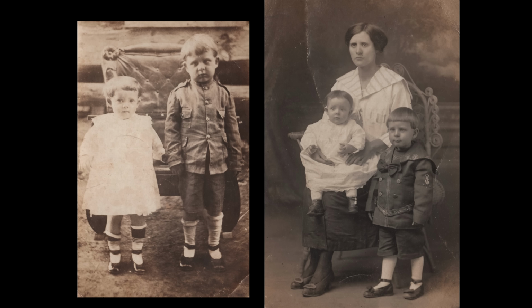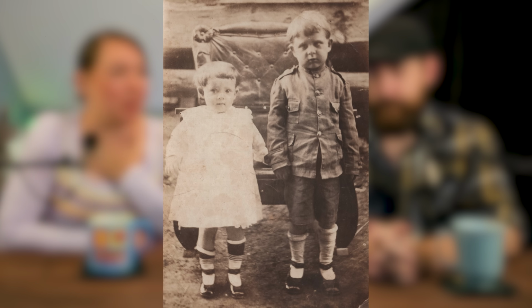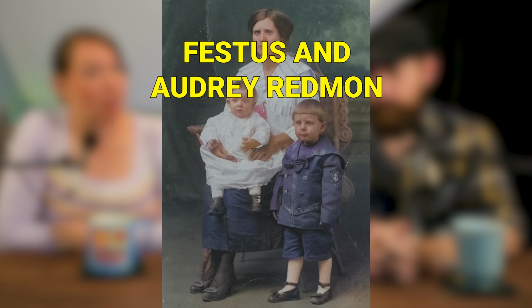Now, what's cool about this find is that you also found the same kids with a lady, and I figured that was her mom at first glance. I first was drawn to the pictures of the two little kids because I have a soft spot in my heart for children, and I didn't notice the other picture at first, and then I glanced at it and saw that they were the same, and on the back it said Festus and Audrey Redmond with Mama, so we grabbed that one too. And you spent how much on these pictures? $8. $4 a piece.